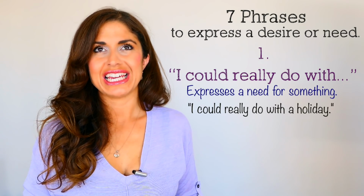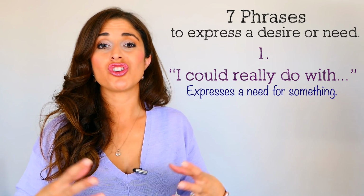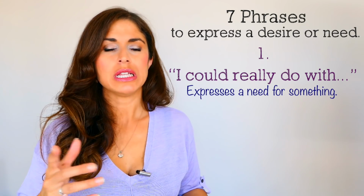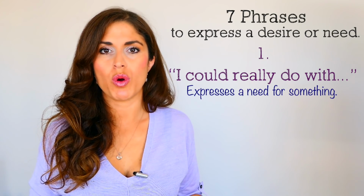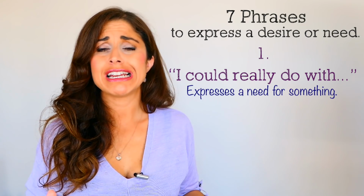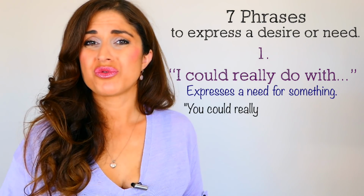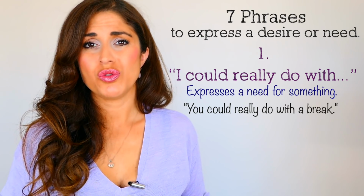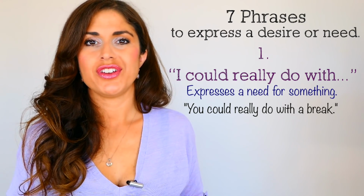It's like saying, I know what could fix this situation. I know what would solve the problem. For example, if your friend comes to you and says, I am so stressed out with all my uni work at the moment, or I'm really stressed out at work, my colleagues are driving me crazy. You could really do with a break. You could really do with a break, meaning this is a need that you have, a want, and this would fix the problem.